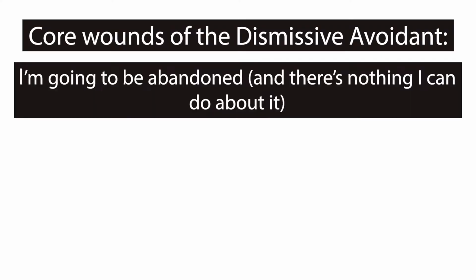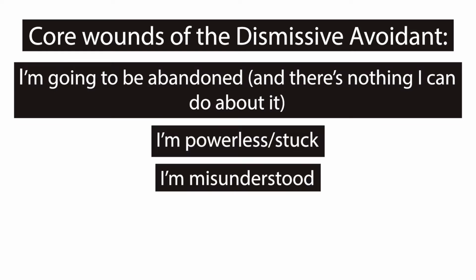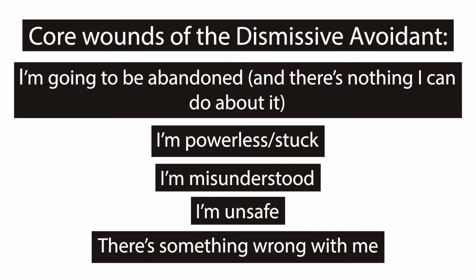And dismissive avoidants were often expected to be more emotionally mature and independent than what's realistic for a child. So if your character is avoidantly attached, their core wounds are going to be: I'm going to be abandoned and there's nothing I can do about it, I'm powerless or stuck, I'm misunderstood, I'm unsafe, and there's something wrong with me. I do want to specify the difference between abandonment for the dismissive avoidant and the anxious preoccupied.